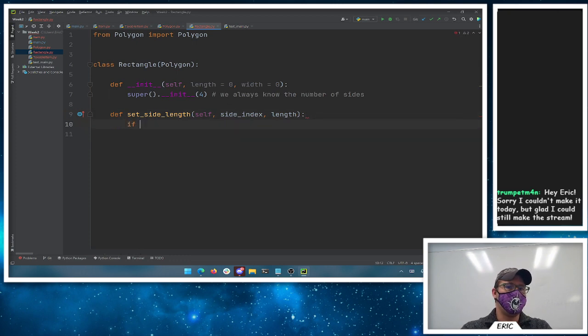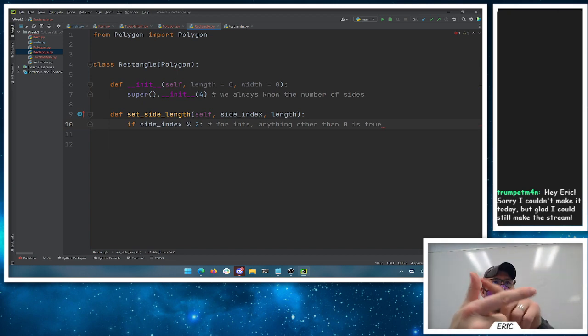And we're going to say, okay, if my side index, let's just say if it mod 2. Now, this is a little bit funny here, but I just say if mod 2. With Python integers, for ints, anything other than 0 is true. 0 is false. Anything other than 0 is true. So you'll see this a lot in Python. So I'm not going to say if mod 2 equals 1, I'm just going to say if mod 2, because it's either a 0 or a 1. With modulus 2, the remainder is either 0 or 1. It's never anything other than that. So this is kind of a shortcut.